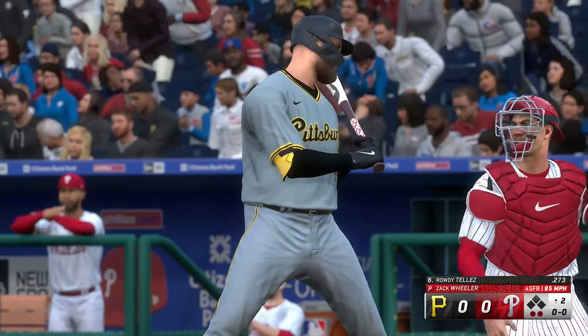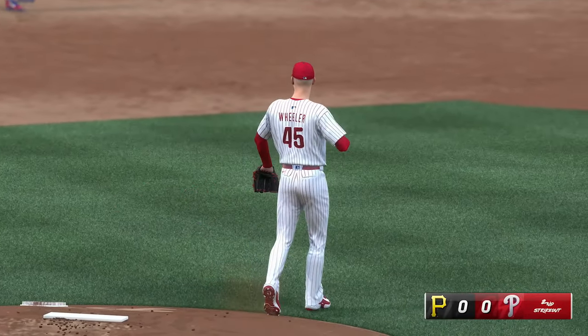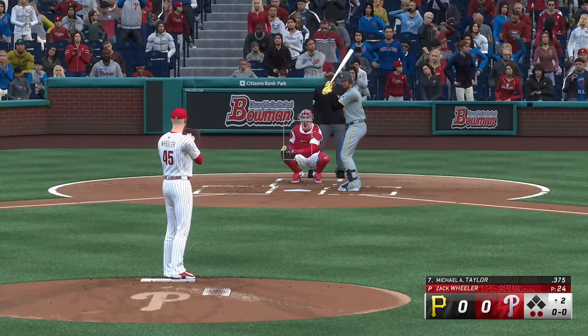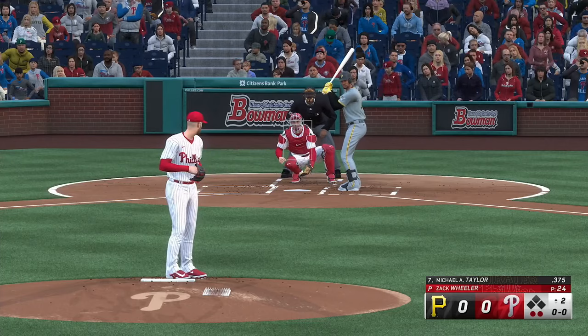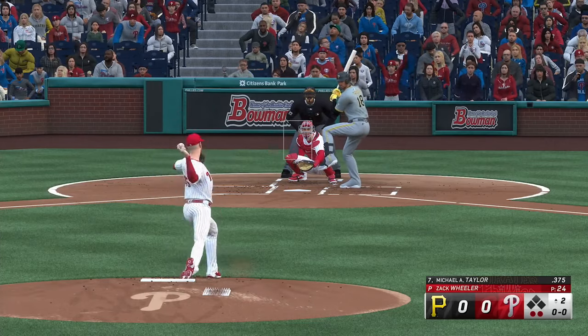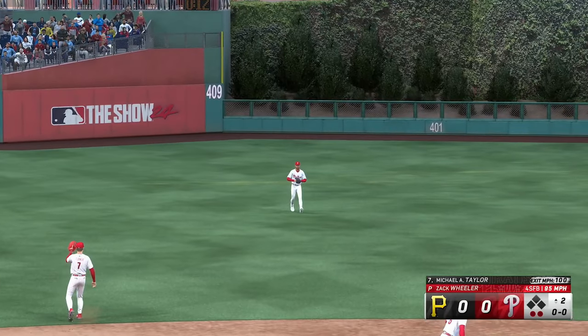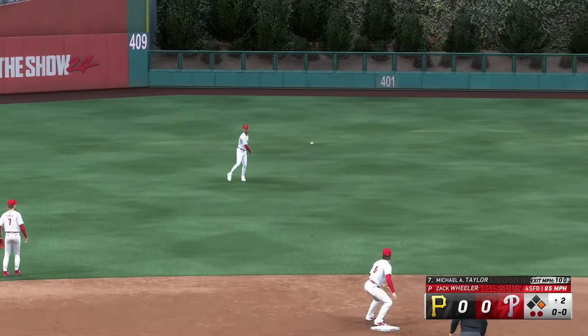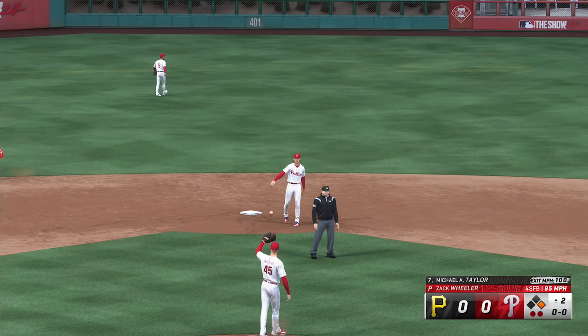Struck him out looking. Frustrating end to the at bat for the hitter, and I'm sure that's going to sit on him for a little while. You want to be ready to hit the fastball. Sometimes you can overthink things, and I think that was the case right there. And now Michael A. Taylor, and a base hit right there. And that keeps the inning alive. He was all over that one.